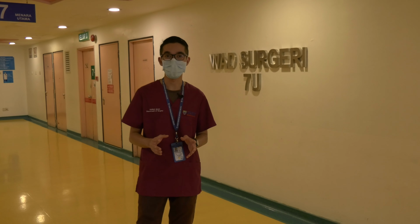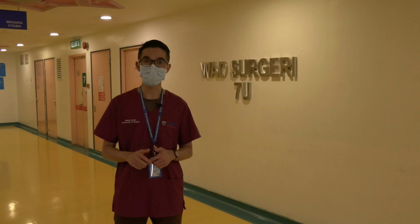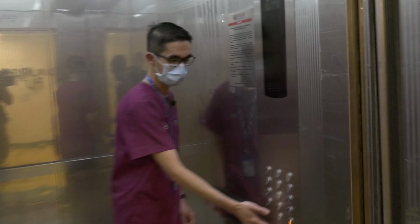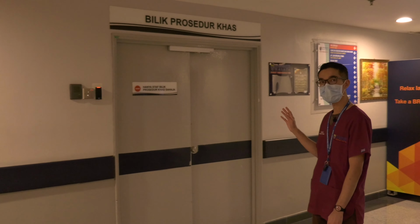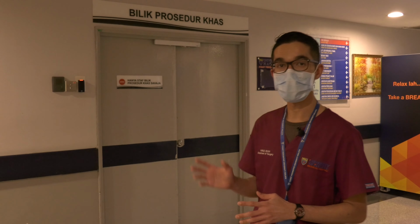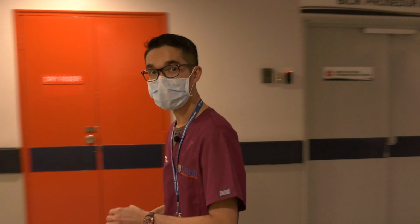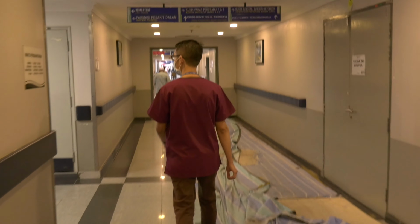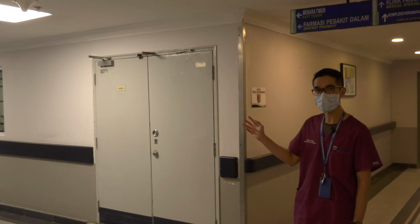We're going to go to level 1, Menara Utama, where most of our minor OT, clinic surgery, and also the pathway to Menara Selatan are. Come, have a look. As you can see here, this is our bilik procedure khas, also known as the minor OT, where some of the minor procedures will be done, such as excision biopsy or incision and drainage. We're going to go to Menara Selatan. This pathway can lead you to Menara Timur. Just go straight, Menara Timur will be on your right side.